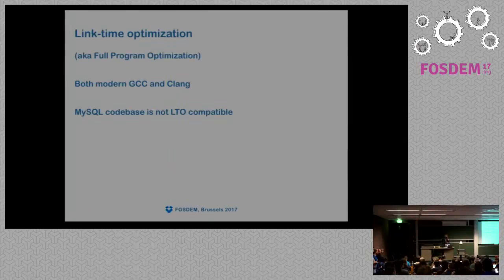LTO is when the compiler, instead of producing object code in compilation units, produces an intermediate representation, and the linker does the actual compilation and optimizations. So you're postponing actual optimization to the link stage, and the linker sees all object files and knows how to inline. It can inline code from other object files, which is not available without LTO.